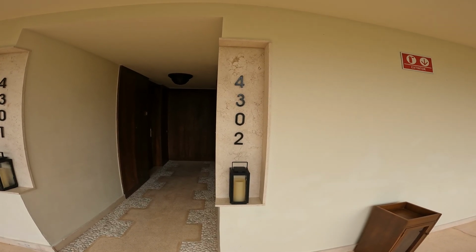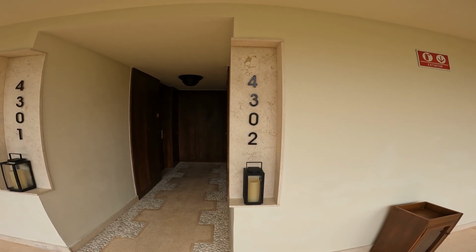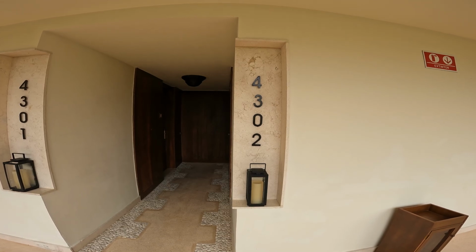Greetings from Secrets Akumal. I am about to give you a room tour of a preferred club junior suite ocean view. This is room 4302.